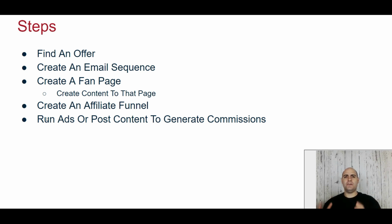And then lastly, we need to fill that funnel. And we can do that 2 ways. We can either run paid ads, which are going to give you the fastest results. But again, it's paid ads, so there's a little bit of risk there. Or you can post content to that page and then drop an affiliate link, which will build over time as your page grows. But those are really the only 2 ways you can do it. You need to post content or run ads.